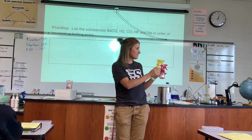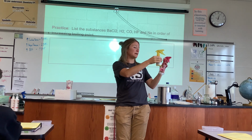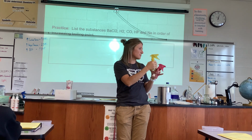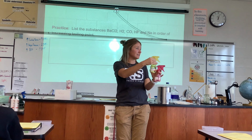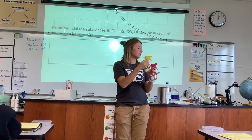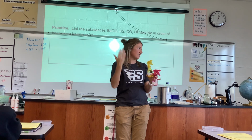So the bottom one is not under pressure because it's not trying to evaporate. It would definitely have a higher vapor pressure than this one for sure. Not to the point that I have to do something about it. But if I were to leave this lid off, it would slowly drain. It might not be here by next week. That's how quickly it just evaporates on its own.